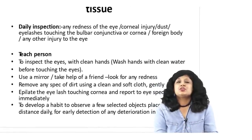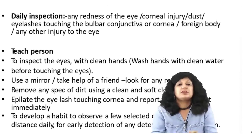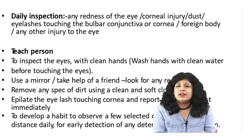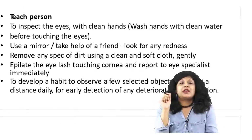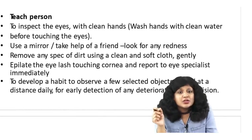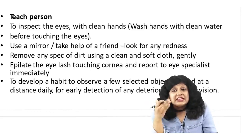If the patient is already having Hansen's disease, you have to do daily inspection for any redness of the eye, any corneal injury, any sign of abrasion, any kind of tenderness on touching the eye. And very important, you have to teach the person, because every time you may not be there, to inspect his own eyes with clean hands.